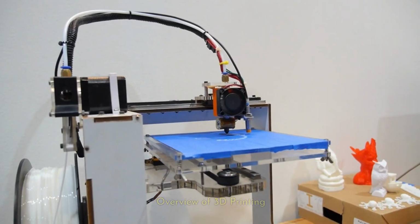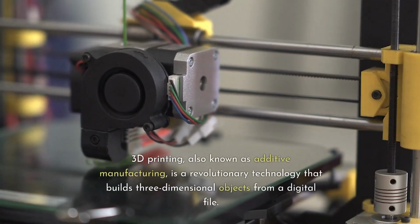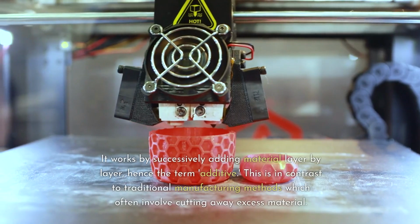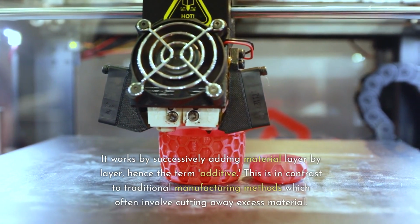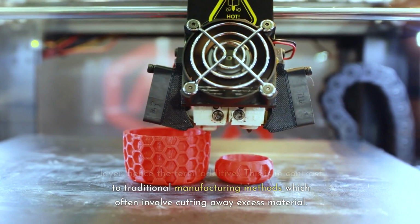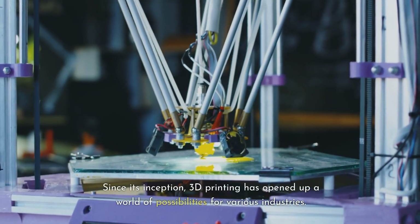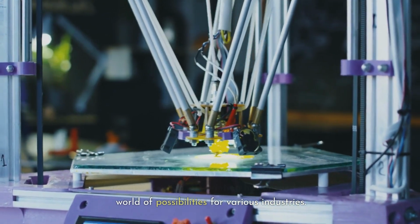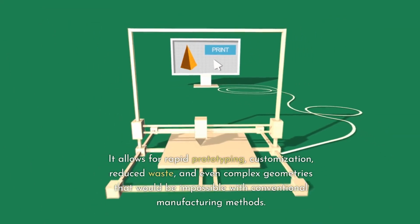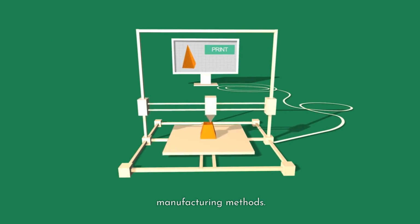Overview of 3D printing. 3D printing, also known as additive manufacturing, is a revolutionary technology that builds three-dimensional objects from a digital file. It works by successively adding material layer by layer, hence the term additive. This is in contrast to traditional manufacturing methods which often involve cutting away excess material. Since its inception, 3D printing has opened up a world of possibilities for various industries. It allows for rapid prototyping, customization, reduced waste, and even complex geometries that would be impossible with conventional manufacturing methods.